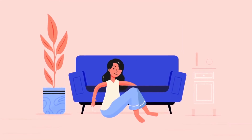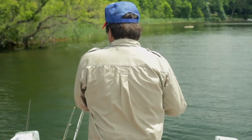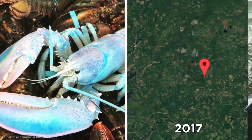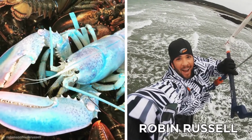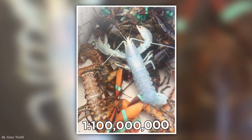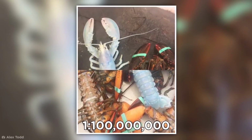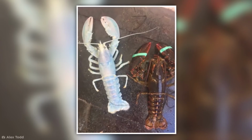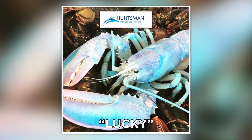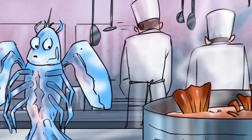Some people consider finding $1 down the back of the couch a lucky find, but it doesn't get much luckier than the fisherman who hauled in this astonishing lobster near Brunswick, Canada in 2017. Robin Russell could hardly believe his eyes after spotting this unicorn-colored lobster amongst a sea of mottled brown shells. This cotton candy variety is thought to occur once in 100 million lobsters and is a result of a genetic mutation that causes a lack of pigment in the shell. Russell named the lobster Lucky and donated her to the Huntsman Marine Science Center in New Brunswick. Turns out just looking different can spare you from being cooked alive.